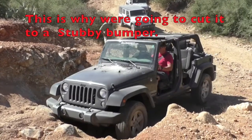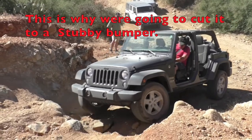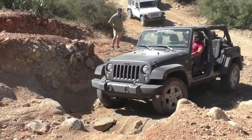So there's a bunch of videos as well on making these things a stubby bumper, taking a Sawzall, cutting off the end, and then there's products out there you can put end caps onto. They're like 80 or 100 bucks to do that too. We're not going to go that route either. We're going to decide whether we want to reattach the plastic and keep the plastic look on the front of it, or just go bare metal.